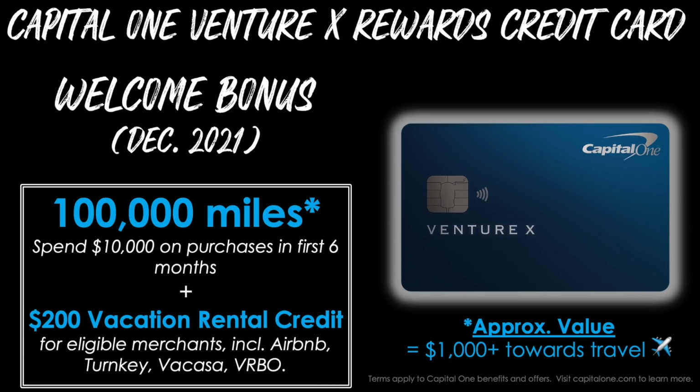The welcome bonus as of December 2021 is 100,000 miles after you spend $10,000 on purchases in the first 6 months. And there's also a part 2 of this bonus, which is to earn an additional $200 vacation rental credit for eligible merchants, which include Airbnb, Turnkey, Vacasa, and Vrbo.